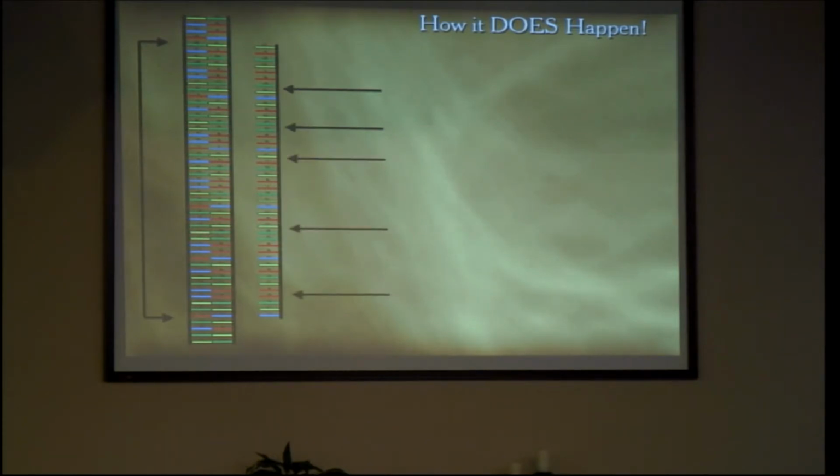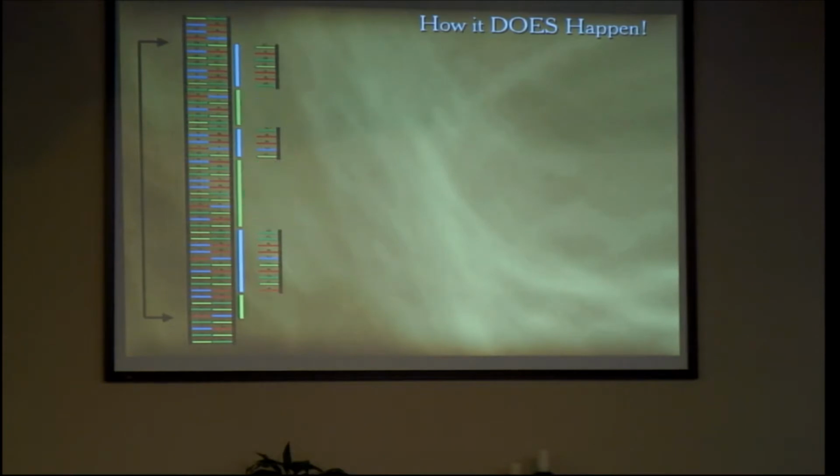The RNA, if you're with me still, this copy portion that's going to go to the factory, the RNA is cut up into pieces. And I'm just going to show you the pieces with these colored bars. These bars aren't there. I'm just putting them there so you can picture that the pieces that are marked in yellow are eliminated.